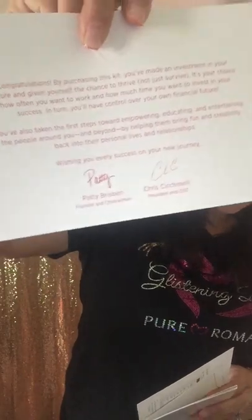When you first open it, you will see taped to the front a welcome card letter from Patty, our founder of Pure Romance, and Chris, our CEO, who is also her son. It's really kind of cool. It says, congratulations on purchasing this kit. You made an investment in your future and gave yourself the chance to thrive and not just survive.